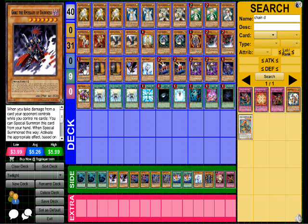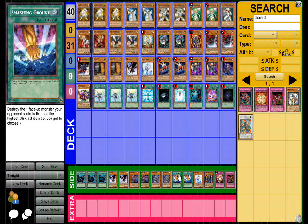And then you look at the side deck, you can side in things like Smashing Ground, which he probably did against Dino Rabbit game 2. So, when they bring out Doka, then you're covered on that aspect too. I may have liked to see a little more monster destruction in his side deck for Doka, because again, I look at Doka, it could be a little bit of a problem with this deck.